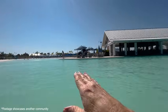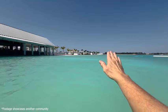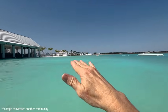But it gives you a sense. It's kind of like a giant swimming pool. I mean, imagine a 3.5 acre pool, right? That's pretty awesome. It'll have sandy beaches and lounge chairs and a swim up bar and lots of activities centered around the Crystal Lagoon.